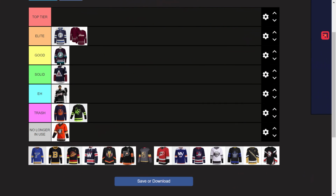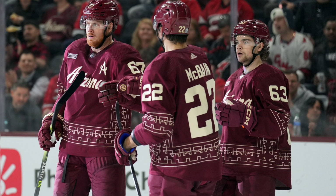It is one of my favorites, but I am going to stick it in the elite category because I do think there are a few jerseys that just edged this one out, but no shortage here from Arizona. They did a great job with this one.